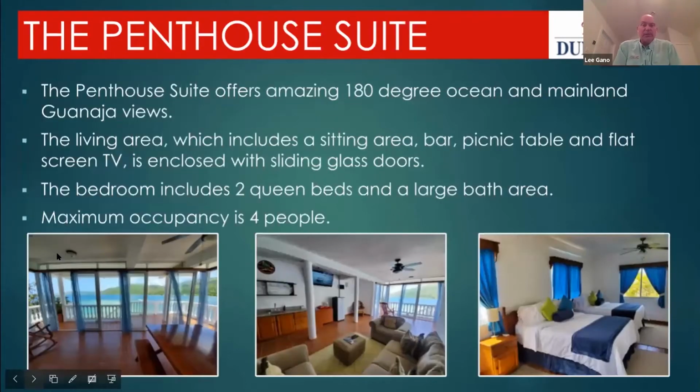On the same level is one of our other suites at Dunbar, and this is the penthouse. Again, it's pretty much glass all the way around in the living area, 180 degrees views of the ocean and the mainland of Guanaja. The living area has a sitting area, a bar, picnic table, flat screen TV. It includes the bedroom, which has two queen beds in it and a very large bath area. And this has a maximum occupancy of four people.